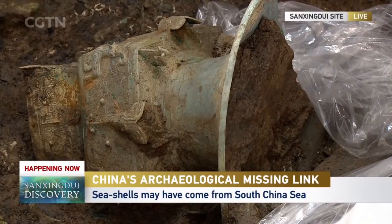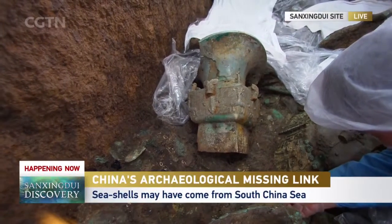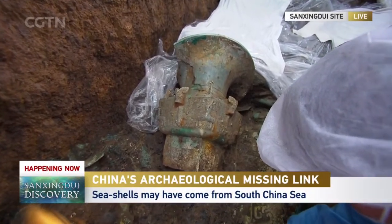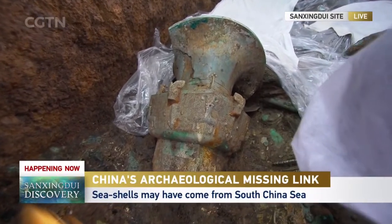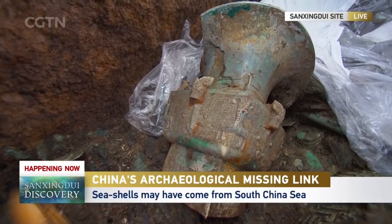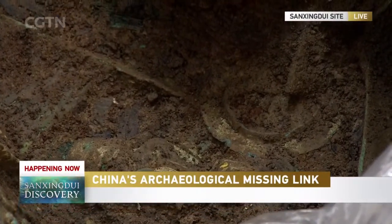Actually, in Sanxingdui, we have unearthed a lot of relics with patterns, but we are not able to find characters or language from the Sanxingdui site. In pit 1 and pit 2, we found different types of patterns. And we have done some studies about the patterns from the Warring States. We think these patterns are different from the figure language of the Ba and Shu. So right now, we don't have any proof that language existed at the Sanxingdui site.